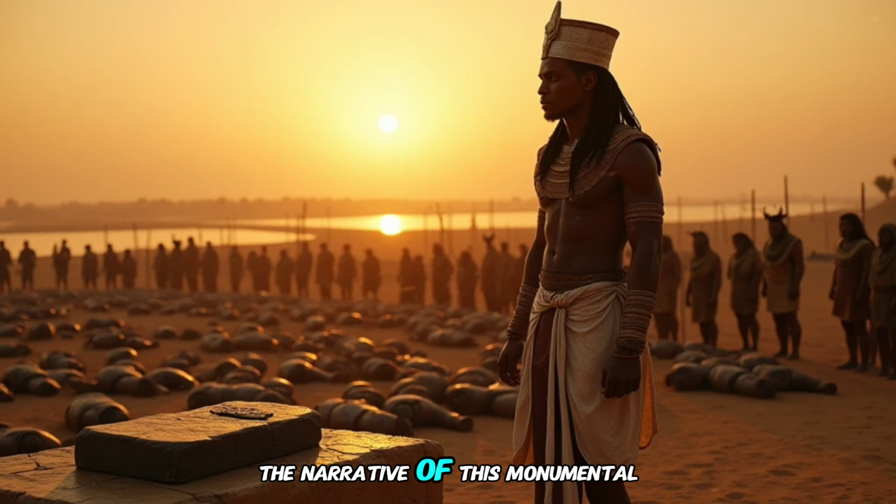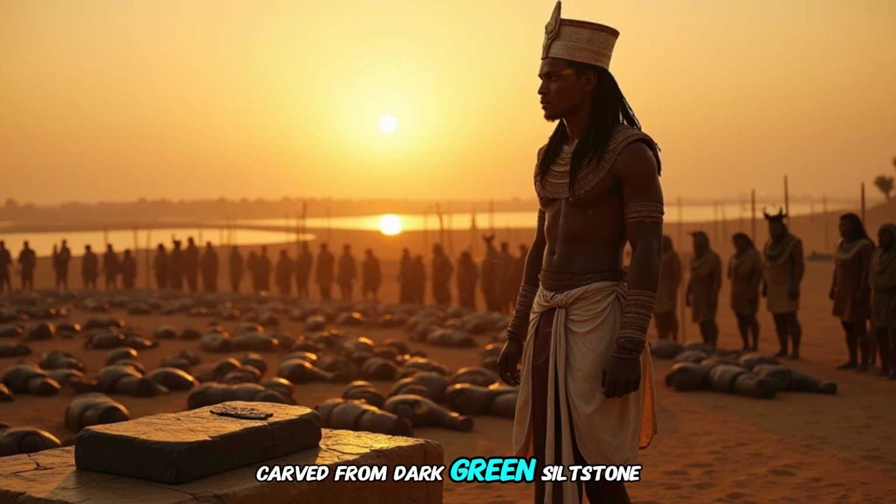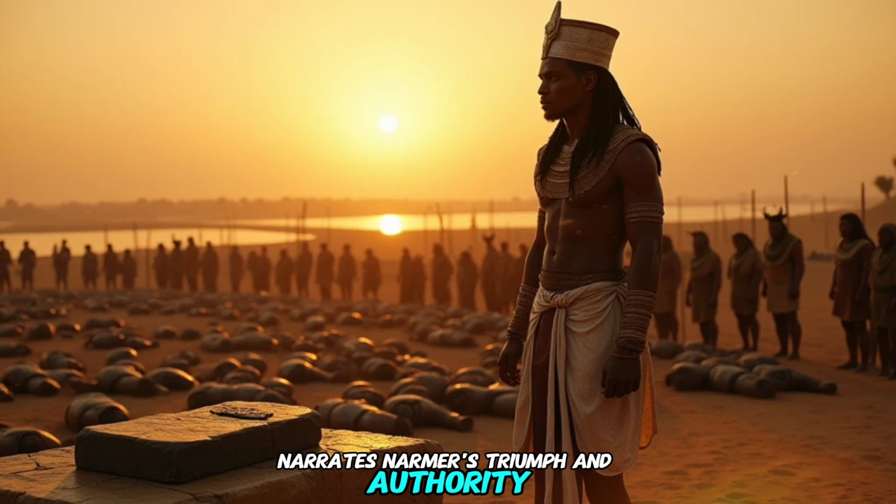The narrative of this monumental achievement is most vividly preserved through an extraordinary artifact, the Narmer palette. Carved from dark green siltstone and discovered at Hierakonpolis, this ceremonial object served a symbolic, not utilitarian, purpose. The dual-faced tablet visually narrates Narmer's triumph and authority.